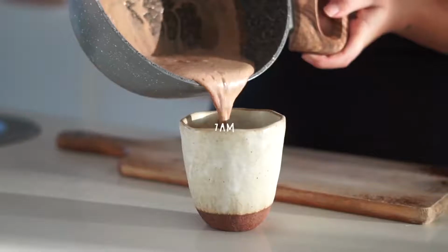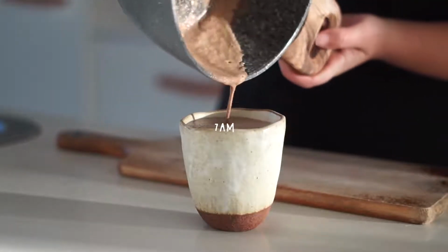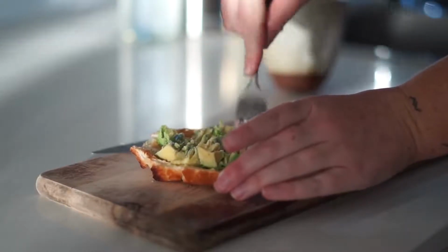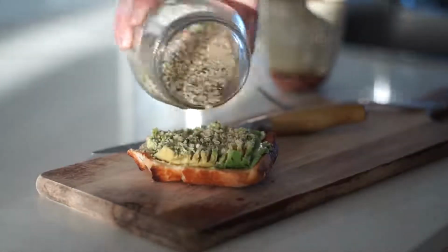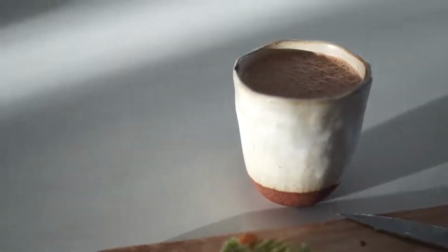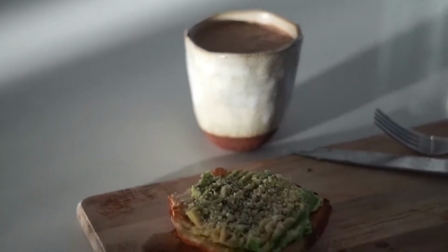Moving on to Tuesday, and it was an absolutely beautiful morning, and I started my morning with a hot cacao, which I just make with soy milk as well as cacao powder, maca powder, salt, vanilla, and maple syrup. From there, I also had a piece of toast with some avocado, hemp seeds, and lime on top, and this was a very delicious way to start the day.